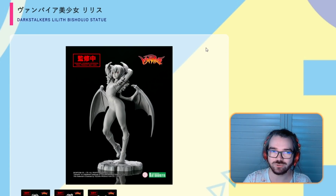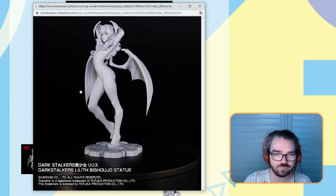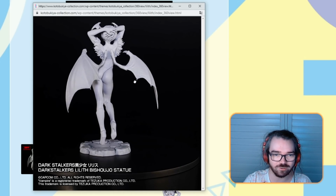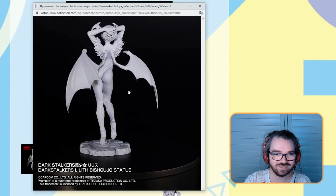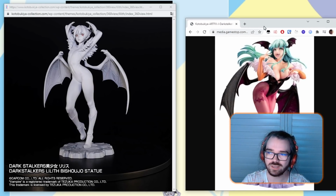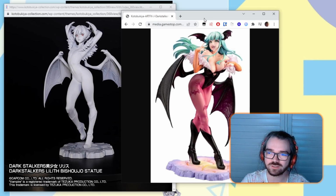I guess they're continuing the Darkstalkers figures with Lilith. That is definitely a sexy vampire lady. Oh, look at those cheeks. Damn. You really check out the angles with this 3D rotating tool. I guess it's hard to judge until she's painted, but I think she looks pretty good. I think she'll definitely go along well with the Morrigan that we saw previously. Just judging from this, I think they'll look pretty damn cool together.